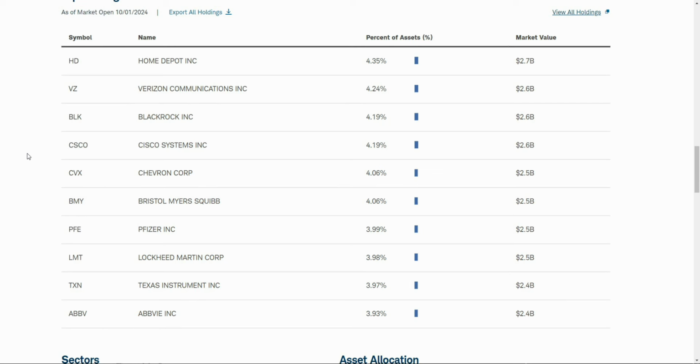Now, unlike VIG, this ETF has a much narrower selection of stocks. You're only going to find about 100 companies in this ETF, unlike VIG, which has more than 300. So VIG has a bit more diversification, but SCHD focuses on more quality with those fundamental ratios and also higher yielding stocks. And part of the reason why I selected these two ETFs in conjunction is that there's very little overlap overall between these two ETFs.